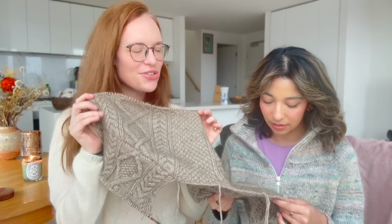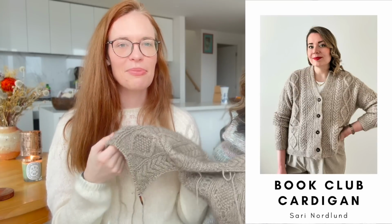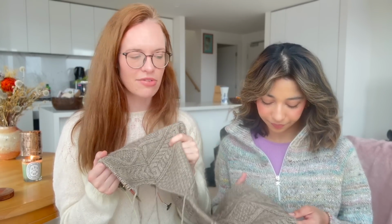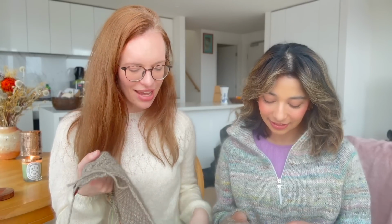This is my entry for the Bookclub Cardigan KAL, which I am running, or sort of organising, but really all of the legwork is being done by Mathilde of Nestled in Knits, and Sandra, who is Enso Knits on Instagram. This is a pattern, a recent release by Sari Nordland, for which we're running a KAL. We've got some prizes. There is an Instagram chat, which is a really excellent resource. It's been really fun. But this is my version so far.